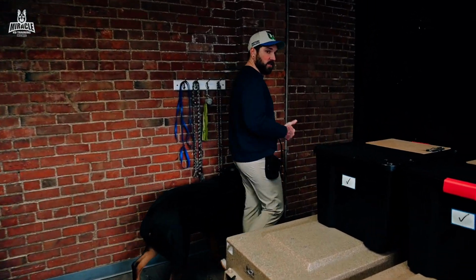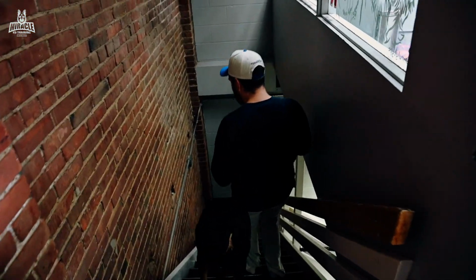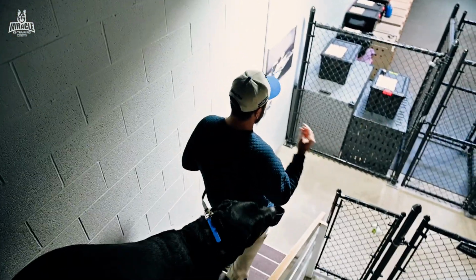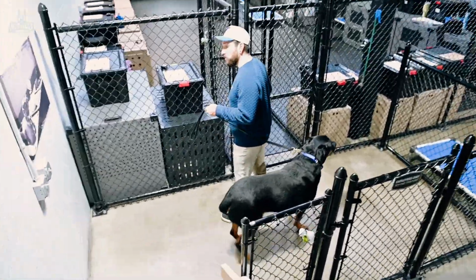And a lot of that process is pretty firm. We were using a lot of corrections to do so. We really needed to demand some respect out of him, which is why he's obviously walking nicely with me. So now that we have that established, and he knows that there's only so much he's going to be able to get away with, we can start to make the process a little bit more fun and start to build a little bit more trust with him.